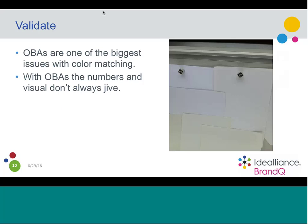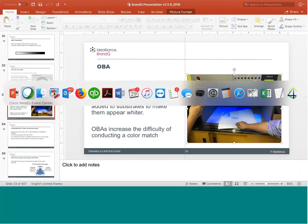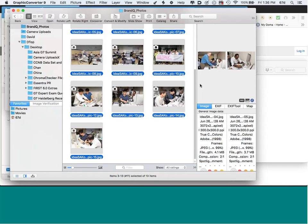And before we do that, I'll show one last thing related to that, and then we'll flip right into it. This is from our last brand training class that we had in Korea a few weeks ago. Just to give you an idea, this shows some of the students here learning how to measure. You can see them working. This is our Idealliance India guy, Selvin. And then we've got different brand and expert people from, this happens to be in the Korea region.